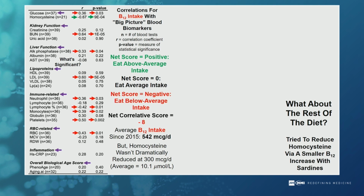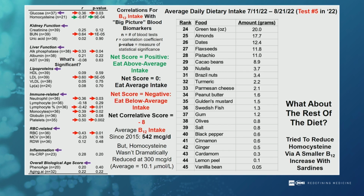Because that's a condition specific to me, I should still incorporate it. And then I'll probably also include adrenal hormones because, as we'll see, I may have some deficits going on there too. All right, so in terms of the rest of the diet, that's the remaining up to 45 foods, ranked in terms of abundance.